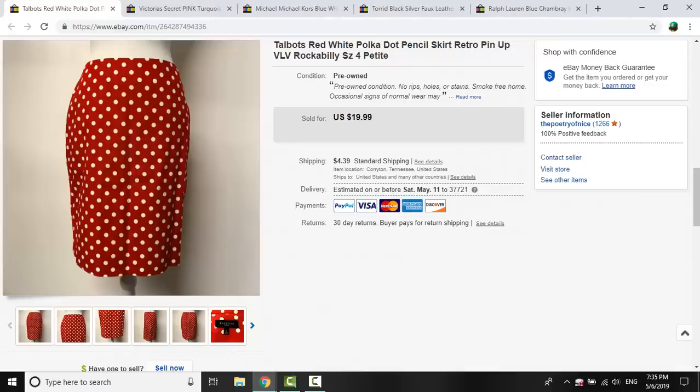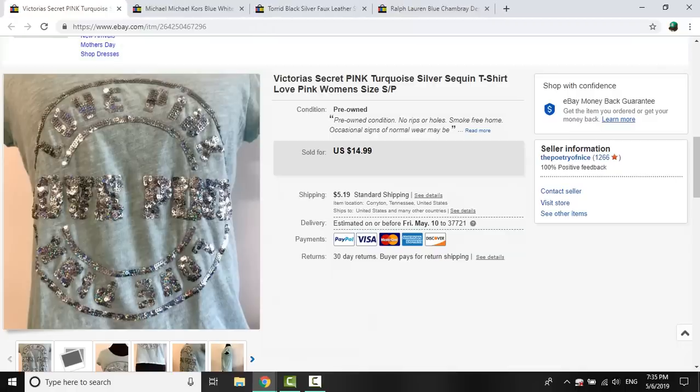Talbot's red and white polka dot pencil skirt. Obviously with keywords, I made sure to have things like retro pinup, VLV for Viva Las Vegas, rockabilly, just to try and attract the kind of people that might appreciate this particular style. I had, I think, $1 in it. This one got kind of lost within the ether of everything I'm picking up with all these rummage sales going on. But I think I paid $1 for this, and it sold for $14.99 on a best offer, and that's been listed for about 2 months.